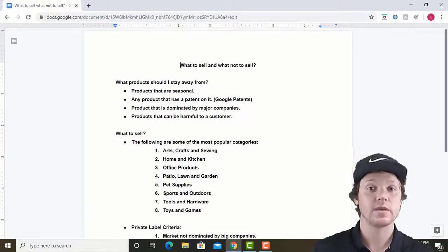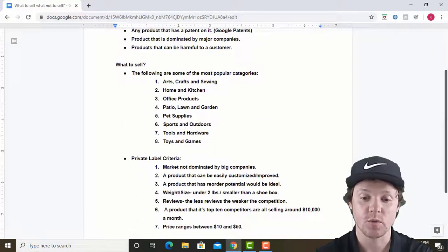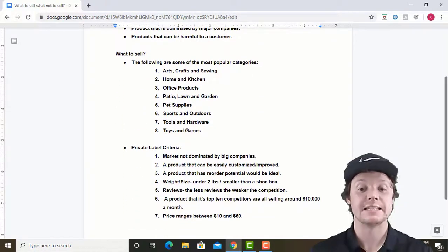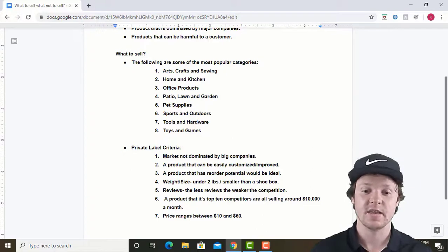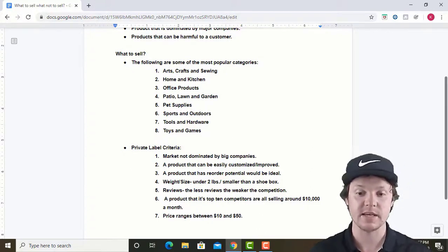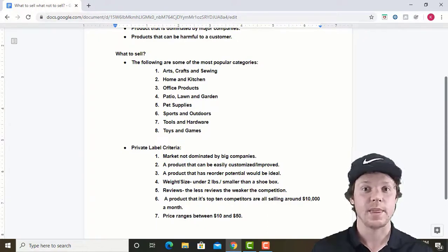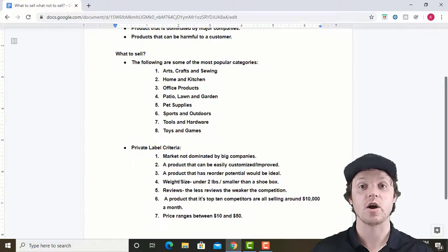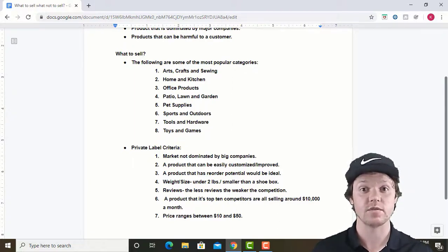Let's scroll down to the private label criteria real quick. The first one is that the market is not dominated by big companies. Like we said before, you don't want to go against your Sonys and your Tides. The next is a product that can be easily customized or improved. If you can add value that doesn't exist yet in the market, that's a strong hold for you to charge more than the rest of the market and differentiate yourself, which is huge and massive.